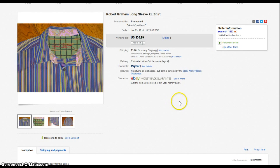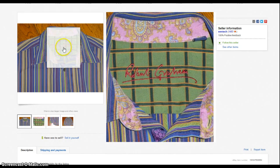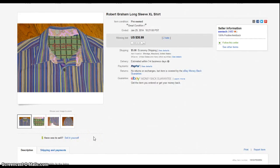And next is kind of a step up in the brand. As you can see, the Robert Graham is actually written out on the back. It's got a little cool design around the collar. It's got some more color. It's more vibrant, more exciting. And as you can see, the price went up. It went for $35.99. So definitely color is a huge thing when it comes to certain brands. You want it more vibrant, more exciting. You want it to jump out at you and just say, look at me, look at me. I don't know how to put it, but $36.